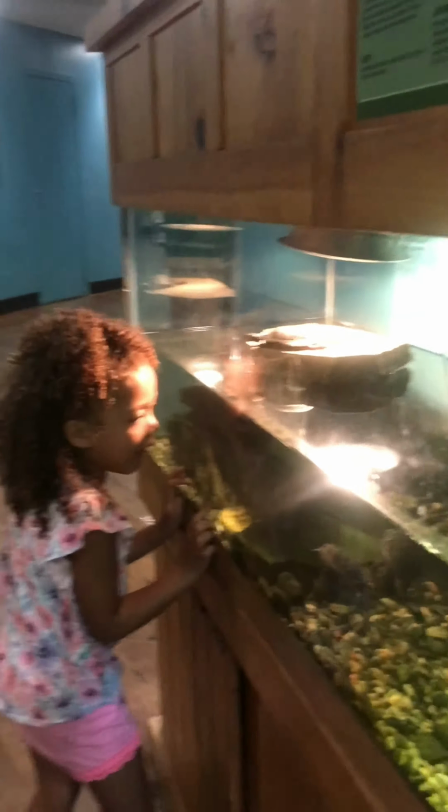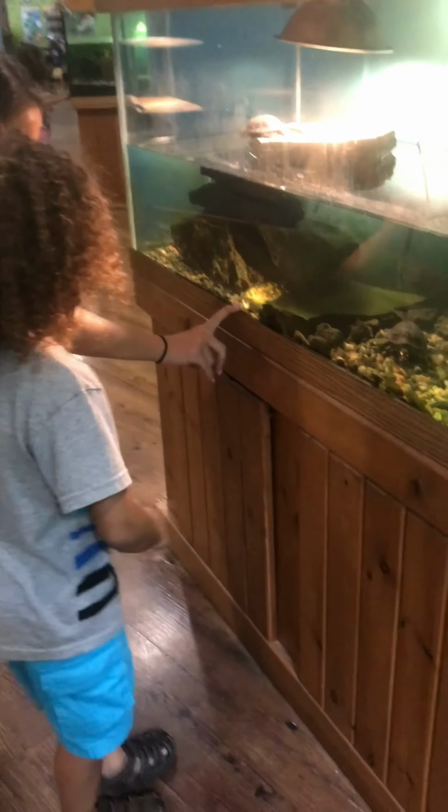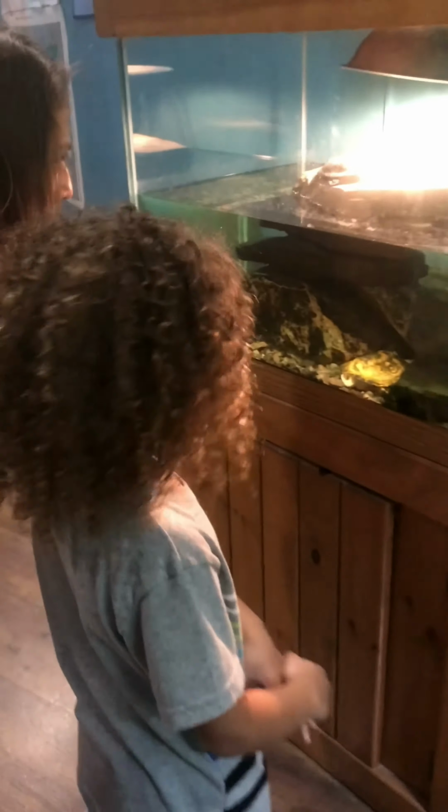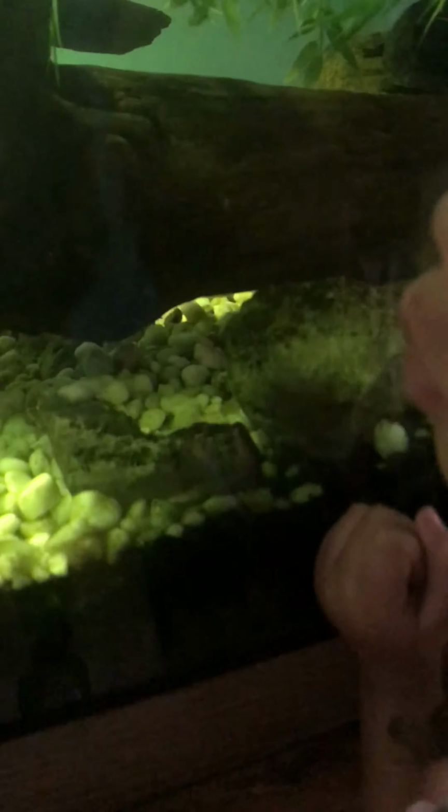Spider. And a spotted turtle. So where's the yellow one? Wait. Oh, my hair. Look at. See how he's white? See how he's white? It's albino. This one's a common musk turtle. Oh. Where is it, Mo?